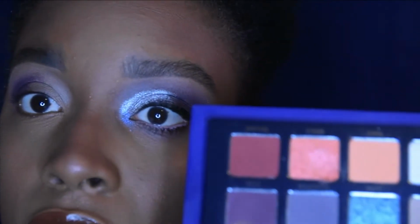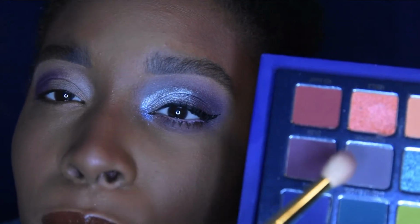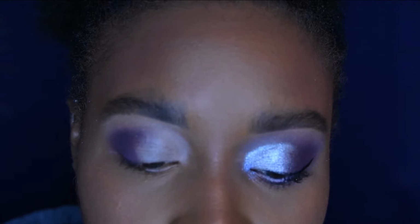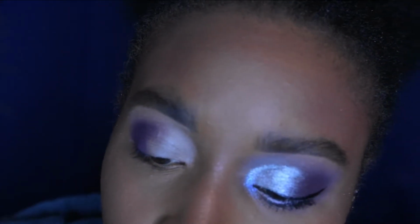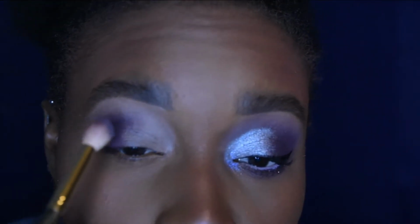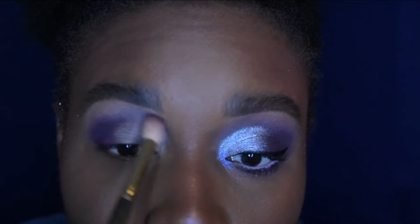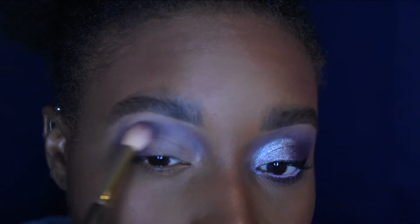Next we have Rock Hopper, which looks a lot lighter in pan and definitely cooler toned, but you'll see it. So I'm using, this is a Smith 232. Previously I used, I think, an e.l.f. blending brush. There's no name on the brush. Okay, so Smith 232. And I'm going to start in the inner because I want the least amount of product to blend out my darker shade.